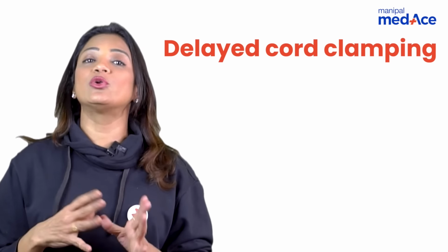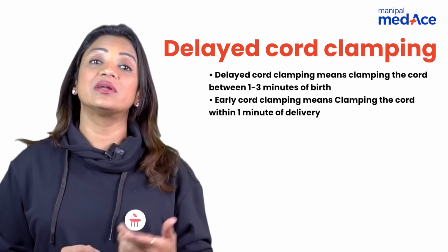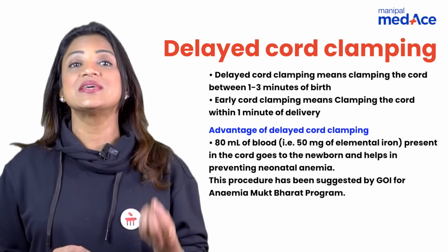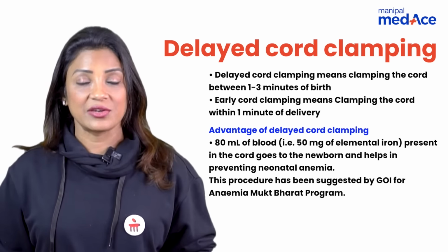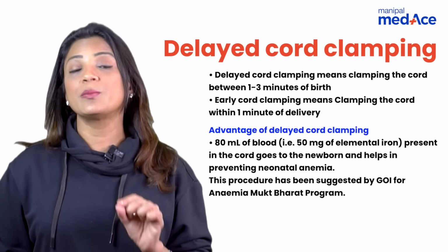Second component of AMTSL is delayed cord clamping, means within 1 to 3 minutes of the delivery of the baby. If it is done before 1 minute, that is known as early cord clamping. Advantage of delayed is you give extra 80 ml of blood, means extra 50 milligram of elemental iron to the baby. That is why it is recommended by the Government of India in the Anemia Mukt Bharat program.